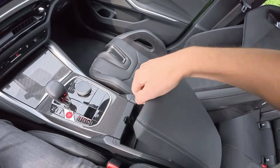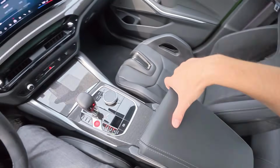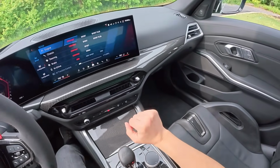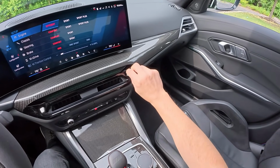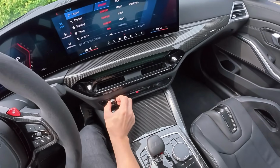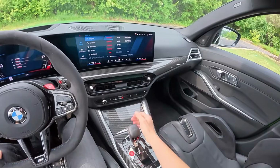And there's a little bit more storage space right here under your armrest in the center console cubby. You get a USB-C port. This M3 is equipped with the galvanic controls, a $100 optional extra. Little silver accent around everything, which is nice. This knurled volume knob feels nice in hand.